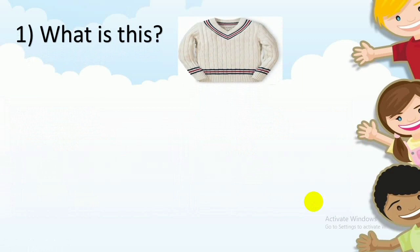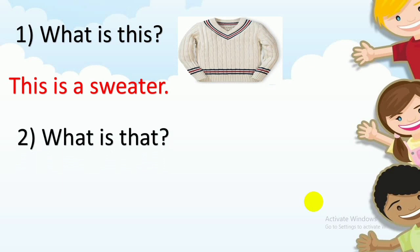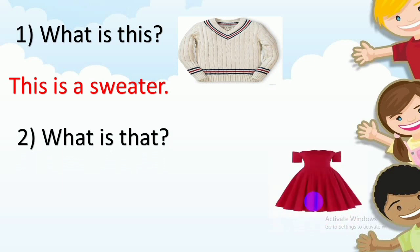Okay, let's take this exercise together. Look at the picture. What is this? This is a sweater. What is that? Something far away. That is a dress. Excellent.